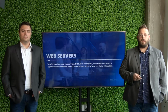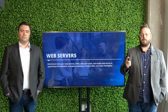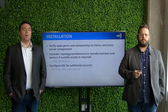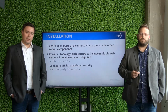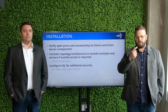Okay, so generally most of those recommendations carry forward into other server types. However, there are some things that are specific to web servers that we wanted to talk about. So again, we'll start with installation. Yep, so if we're talking about web servers, we're going to be talking about ports a lot. So verify that any of the ports that you need to connect through to get to your web application are open, and that the connectivity to your client systems is good.